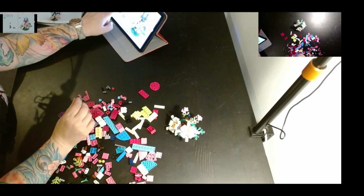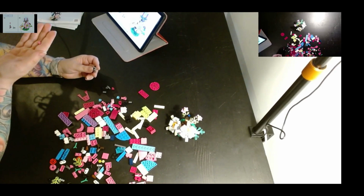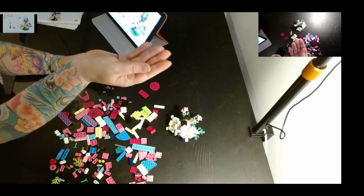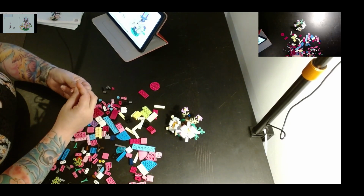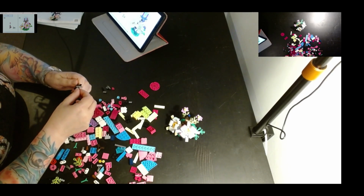Ooh, hot pink washers. How exciting. Wow. Hot pink washers. That is just snazzy. Yeah, that's exciting.